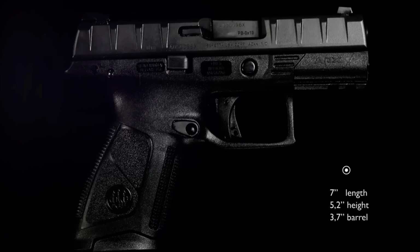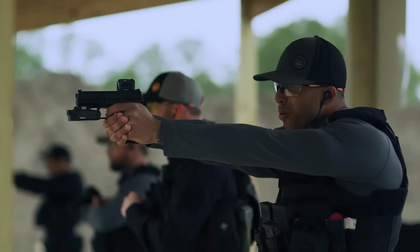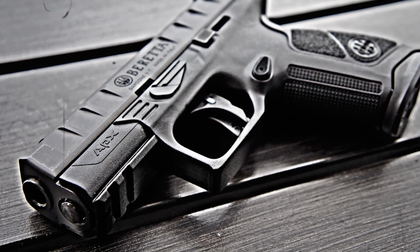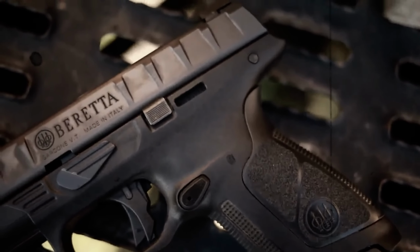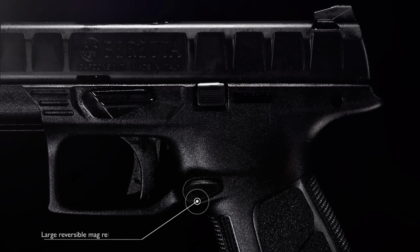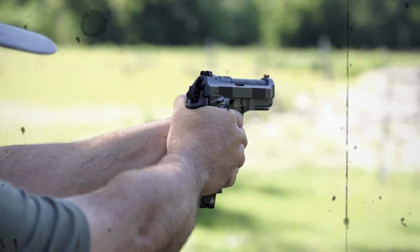The trigger pulls a little on the heavy side, around 5.5 to 6 pounds, but it's consistent. If you want a little more capacity, you can run the full-size APX 17-round mag in the Centurion with no trouble. Size-wise, it sits right between a Glock 19 and a Glock 26, compact enough for concealed carry, but big enough to shoot comfortably. And like most of today's carry pistols, it comes with interchangeable back straps, so you can tune the grip to fit your hand.